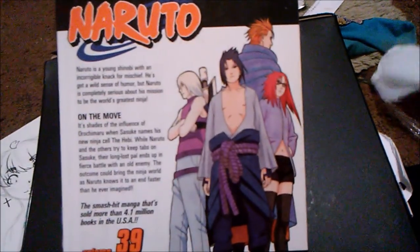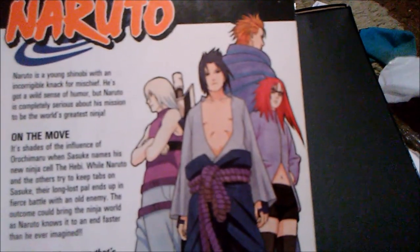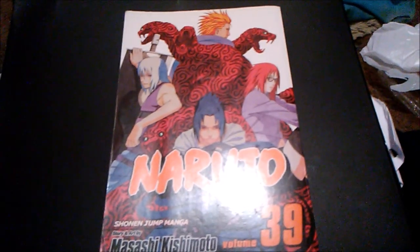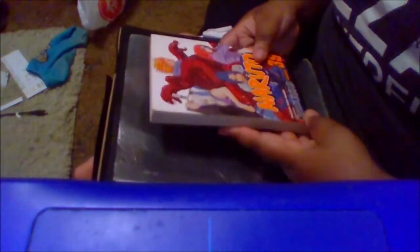Because I love me some Naruto, but I don't go back to read the mangas. I just kind of bought them just because it was Naruto. So I will film me packaging this up because I have to go out tomorrow anyway to go shopping for the fam, so I can go ahead and just mail this out.